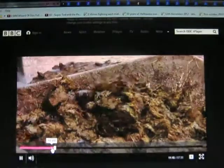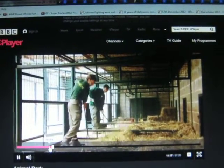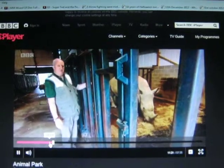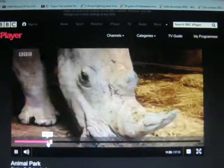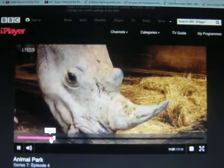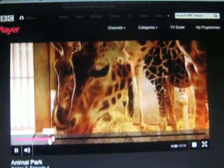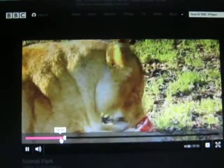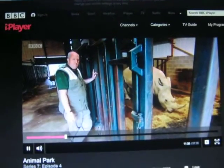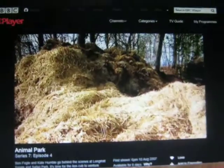Deputy Head Warden Ian Turner has seen his fair share of filth. Can you imagine this rhino we've got here? This is a real male here. You'd be talking 3 or 4 wheelbarrowfuls per day just from him alone. And we've got giraffes, zebras, camels, lions, colobus monkeys, a whole lot, all mixed together. You're getting a massive big pile of manure.